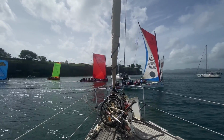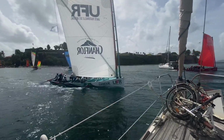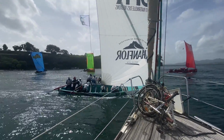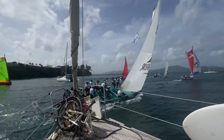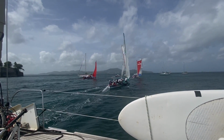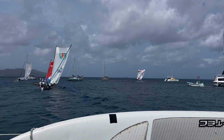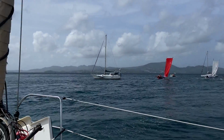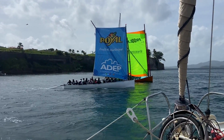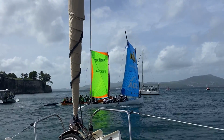How cool is this? These guys are close. Wow, they didn't miss my forestay by much there. Look at those guys go out there. Awesome! Oh, so it looks as though... oh yeah, they're allowed to paddle.